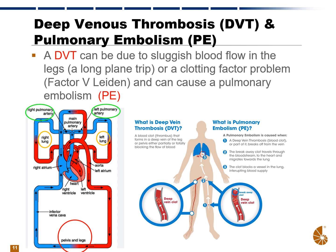So a DVT in the legs, in the deep veins of the legs, the large veins of the legs, can be due to sluggish blood flow, like when someone's on a long plane trip to Europe or back from Asia, or a clotting problem like factor V Leiden. Those can precipitate blood clots in the veins, thrombosis, which in some instances can break free and go to the right heart, to the lungs, and cause pulmonary embolism.